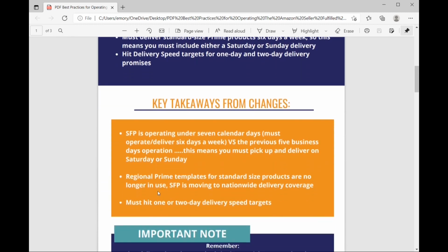Okay, so what are the key takeaways here? Seller Fulfilled Prime is operating under a 7 calendar day setup versus the previous 5 business day operation. So you must pick up and deliver 6 days a week and add a Saturday or Sunday operation.